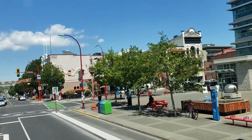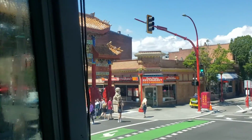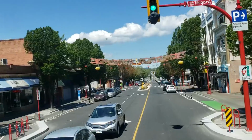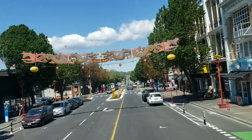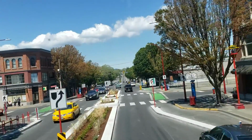Coming up on your left, a brilliant red triple gate with pagoda roofs called the Gates of Harmonious Interest marks the entrance to Victoria's Chinatown. Legend has it that the hand-carved stone lions to either side will spring to life if they're ever needed.